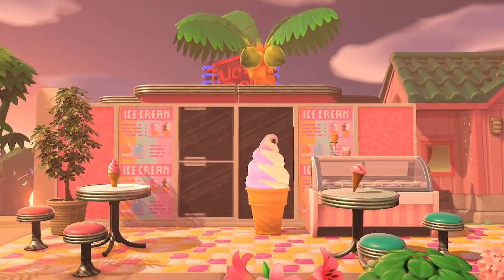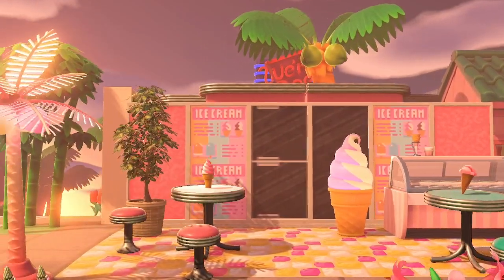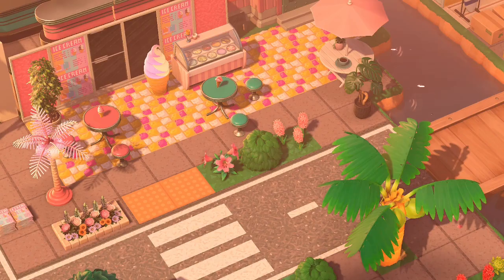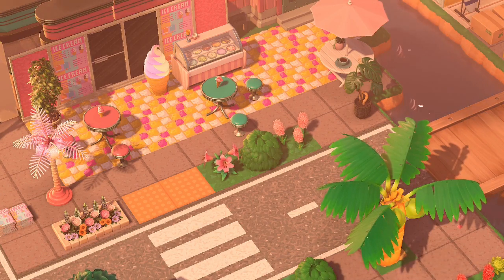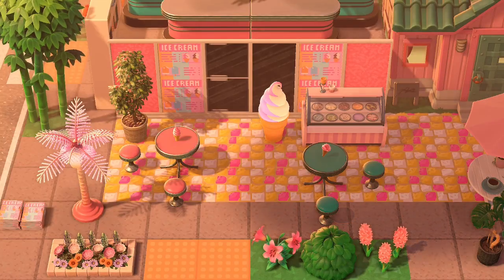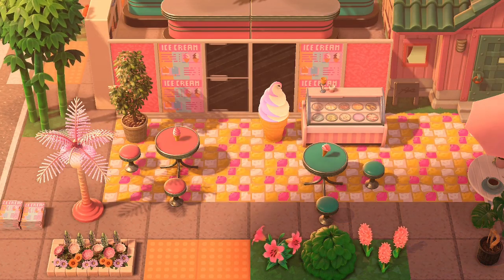If you are wanting to incorporate your villager homes into a shop or a store, Mina has done that with this ice cream shop, which is just so adorable. I love the tropical vibes for it. It's very colourful, lots of pink, and it has a great little look to it.